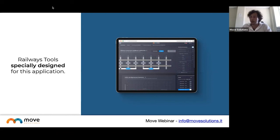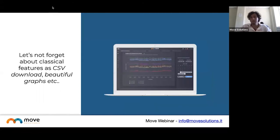And of course, we have the railway tools, which are specifically designed for railway track behavior. With the railway tools, you can, for example, design your own track and automatically perform the cant, the twist, the deflection, as I've shown you before with the tilt meters, or the ballast void detection with the deck. So these tools help you to fasten up your monitoring. And we have tons of graphs. We have a lot of stuff.